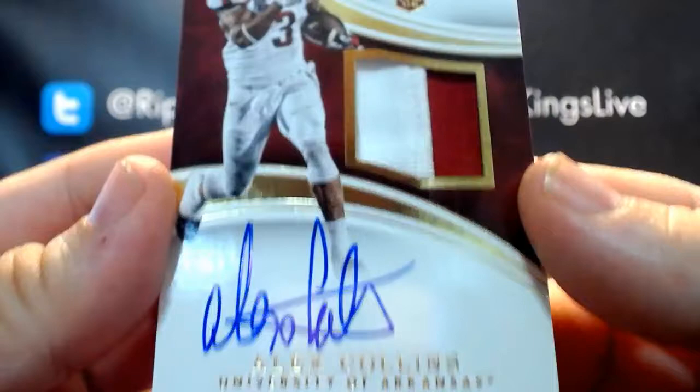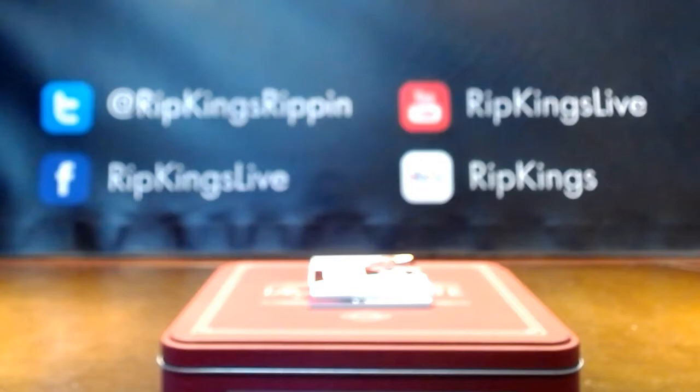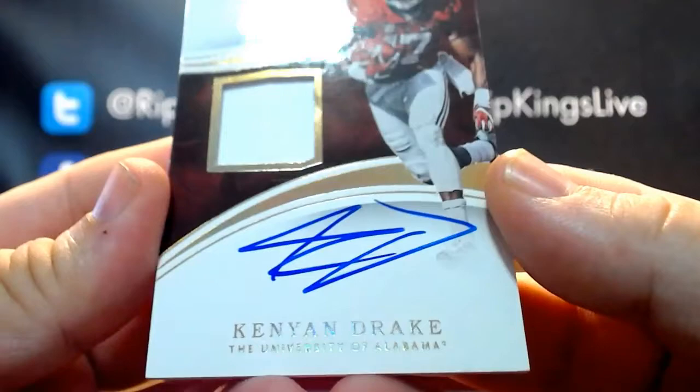Alex Collins, 2-color patch, 85 out of 99. 2-color patch auto. Alex Collins. Next auto. Switching things up a little bit. 3 out of 25. Kenyon Drake. Lauren with number 3. 3 out of 25, single color patch auto, Kenyon Drake, Roll Tide.